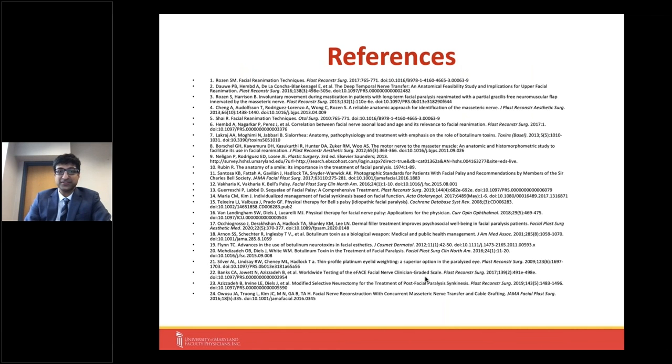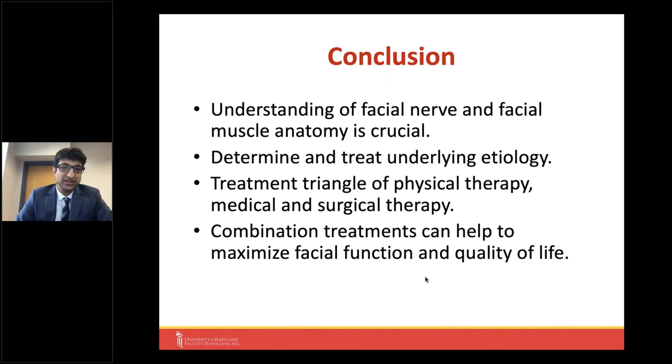And so these are my references. And so I'll conclude. Understanding the facial nerve and facial muscle anatomy is crucial. Determining the etiology is important because that's a big part of the treatment of the facial paralysis. Remembering the treatment triangle, which is a combination of physical therapy, medical therapy, and surgical therapy. And really using combined treatments now can help patients maximize their facial function and ultimately improve their quality of life.